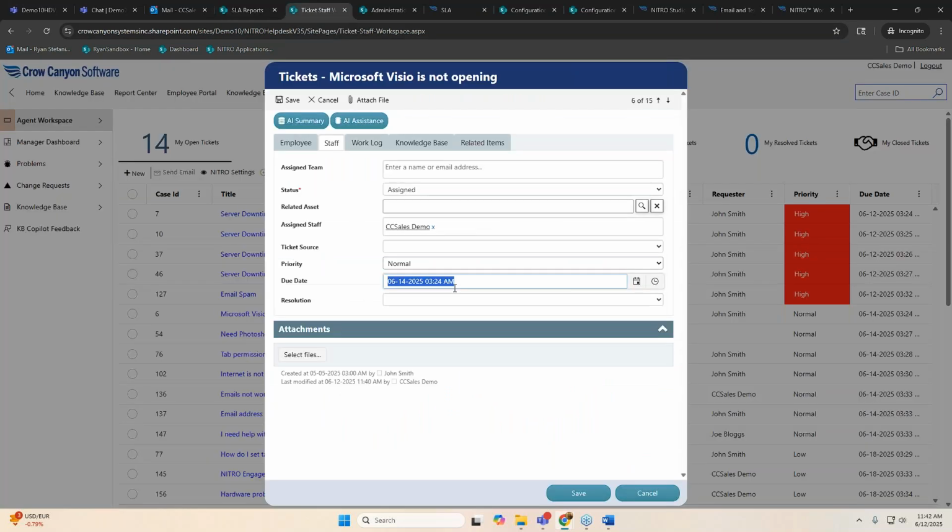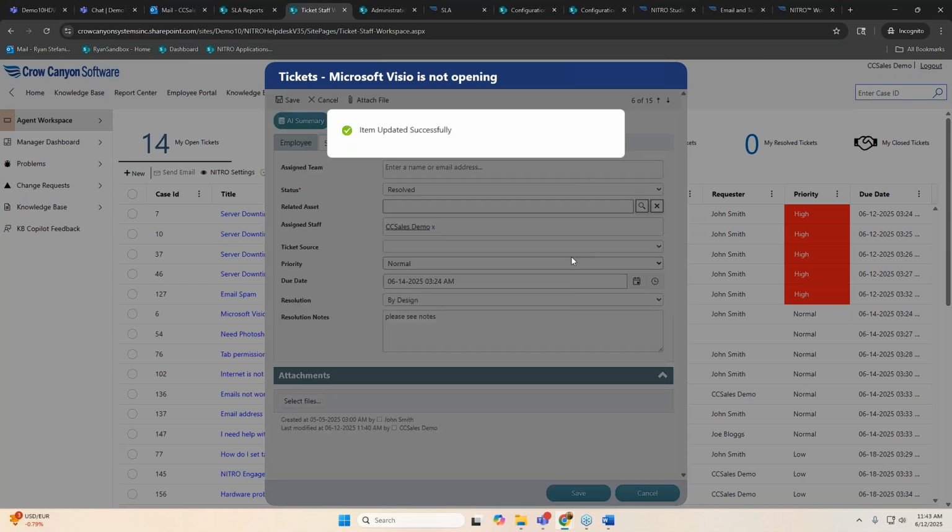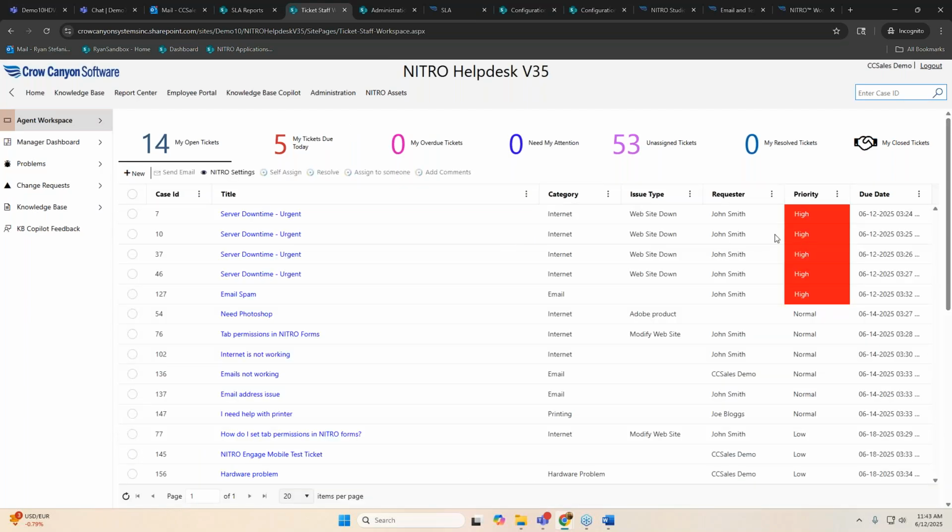It gives you the ability to connect the dots there. About when you're ready to resolve the request as a technician, close this bad boy out, please see notes in work log, and the ticket is now shifted to resolve. The end user gets notified, it's off the text queue.